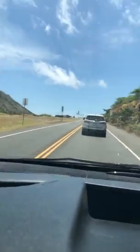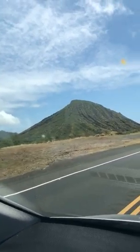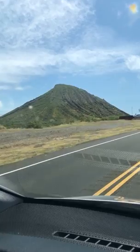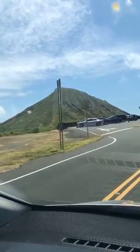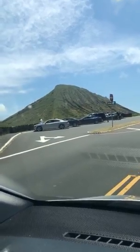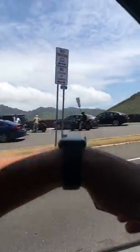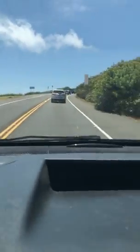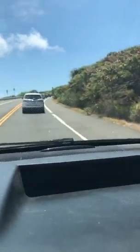Let me go over here just real quick because there's cops everywhere today. To the left here of me, this is Koko Head. Sorry. This is Koko Head, and there's a friend of mine. What's up? Yeah. My friend Daniel, he rents out snorkel gear.